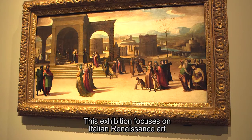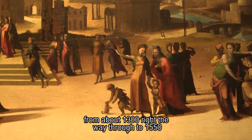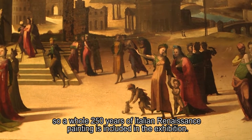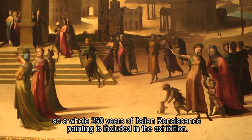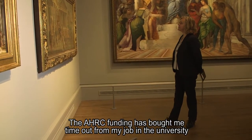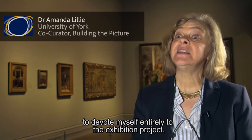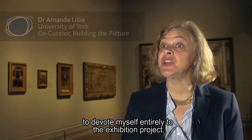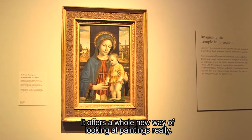This exhibition focuses on Italian Renaissance art from about 1300 right the way through to 1550, so a whole 250 years of Italian Renaissance painting is included in the exhibition. The AHRC funding has bought me time out from my job in the university to devote myself entirely to the exhibition project. It offers a whole new way of looking at paintings, really.